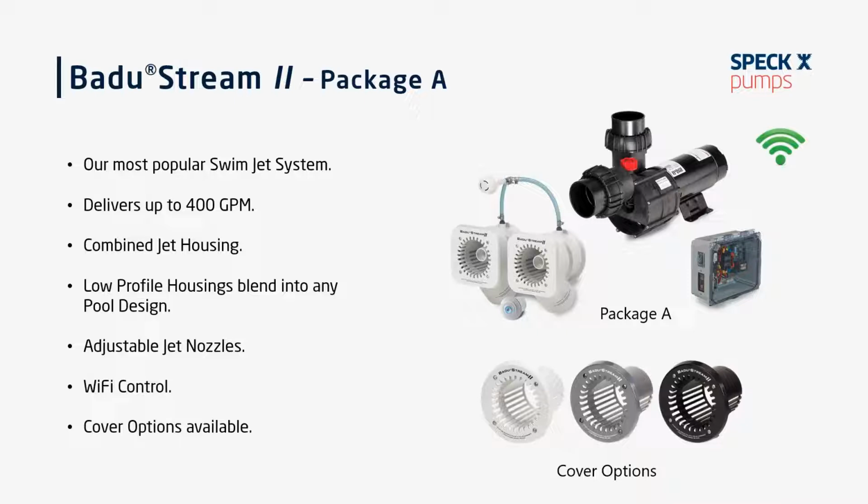Having no main drains also makes it safer, actually, because there's no way to block those off completely. Even if you were to cover the face plates here, you'd still have gallons coming out at you. And so from a VGB perspective, from an entrapment perspective, this is actually considerably safer. Those housings are also very low profile. So in comparison with the endless pool style system that I showed you before, this is going to be very easy to hide in the water of a pool.